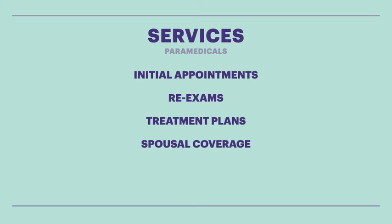Spousal coverage. If you're covered under your own plan as well as a spouse's plan, you must exhaust your own coverage for each treatment before being covered by your spouse's plan. All parameters will apply based on the specifics of each policy. If you're covered under a spouse's plan only, most likely you have the same coverage as your spouse. This coverage usually isn't a shared amount, but completely separate of your spouse's usage.